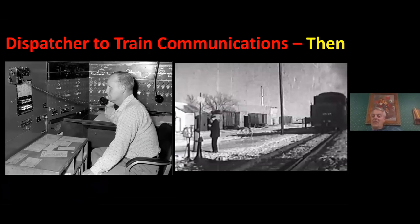Well, train crews, as I said earlier, they didn't really talk to the dispatchers a whole lot. They talked to tower operators. They talked to yard masters. But they didn't talk to the dispatcher a whole lot, I don't think. So once in a while, they came in on the side phone and called and talked to them, which is what you see here.